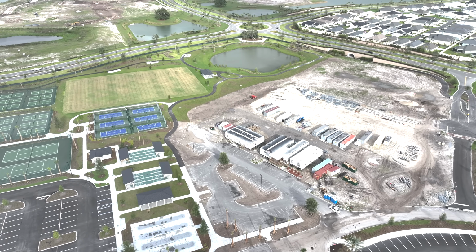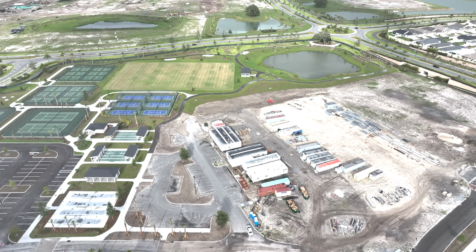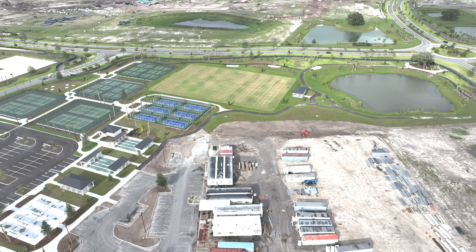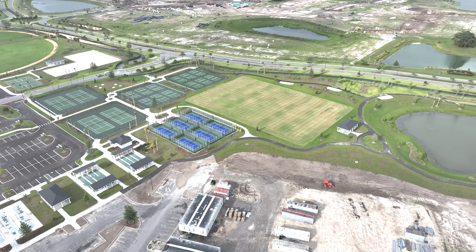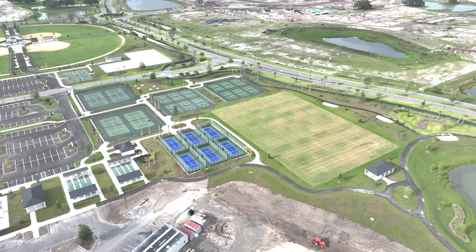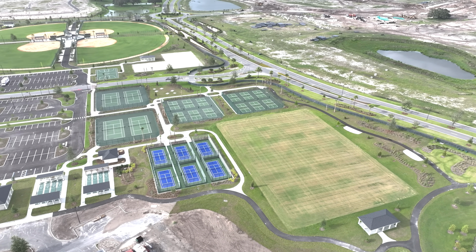I'm not sure that you're going to really see too much there. This is where they're talking about that Publix going in. Still not a lot of construction going on here, if Publix actually is going there. I will tell you, I did a video on the Walmart, and I actually drove by the Costco the other day where the Costco is going, and that is coming along quite nicely.